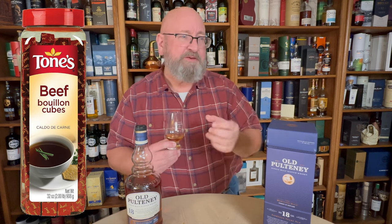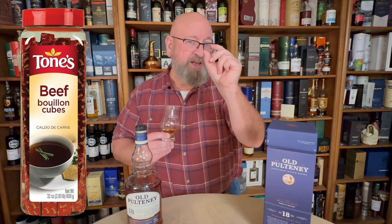But not only did the sherry cask really show up, but the saltiness. It was like, holy cow. When I was a kid, in the spice rack in the cupboard, my mother would have a little container of bouillon cubes. I don't know why. I probably got the idea from one of my brothers. You go in there, you take a bouillon cube, and they're just super, super, super salty.